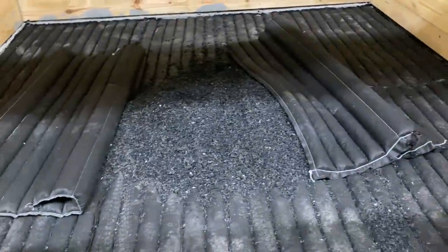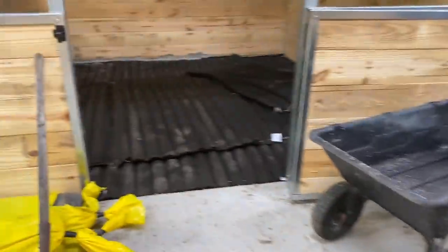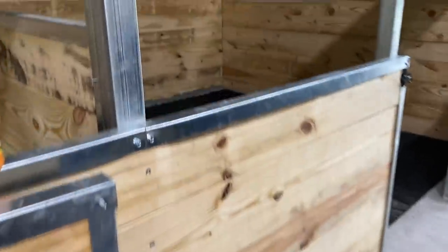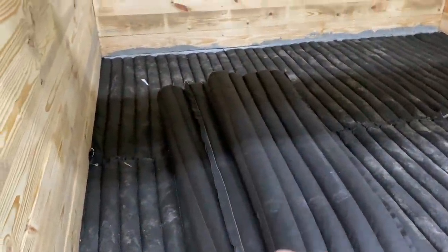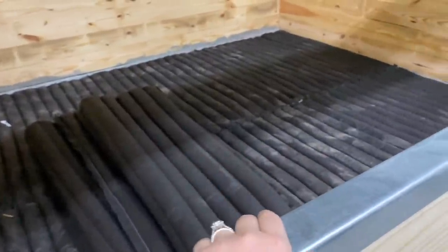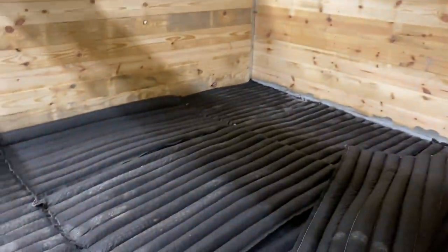Laid out in all the remaining stalls. So here we just finished this one, and then going on the opposing side we have this one and then this one over here. So all the flooring is done, and then the extra mats we have laying in here that we will cut open and use the loose crumble across it, just like you guys saw in my installation video. So we just have to do that with all of them, and then the flooring will almost be done.